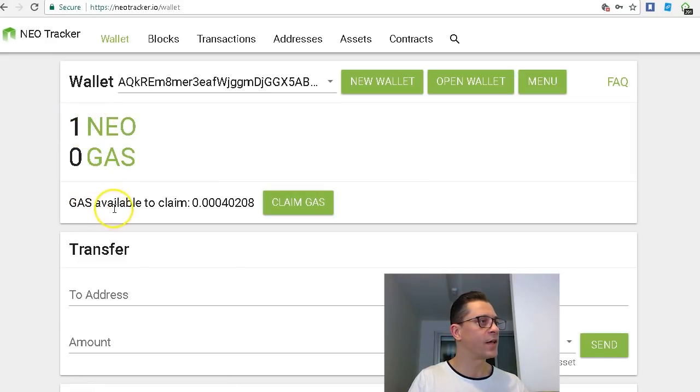Right, so we can see that I have 1 Neo. This is from yesterday, and I've already earned some gas on it. So now I can claim this, and I will first, and after that I will send this from this wallet, which is A, Q, K, and so on, into the one that I just created. So let's do that. First, I'm going to claim gas.